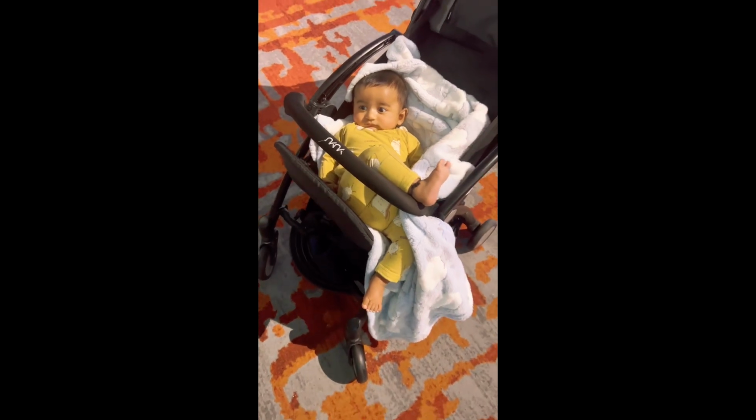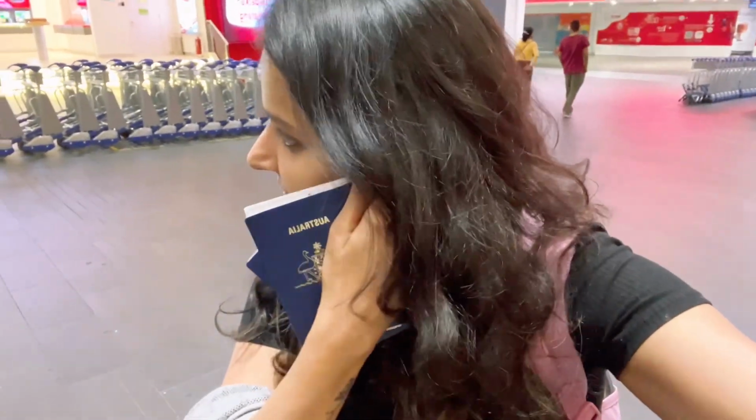So here we landed in Malaysia, and look at this guy chilling. Okay, so update: we have missed our flight. We have missed the Kuala Lumpur to Chennai flight just because of coffee. I'm feeling so silly, but it's fine, what can we do now. We are still trying to make out what we can do. We came to the gates and it's already gone, and there are no other flights. Just trying to figure out what's the best option now.